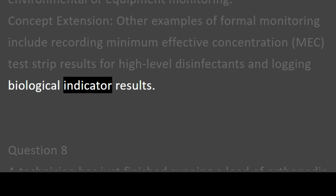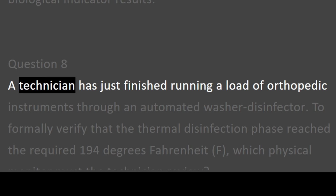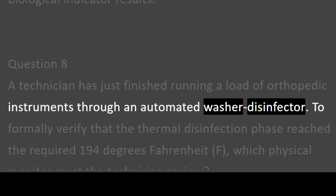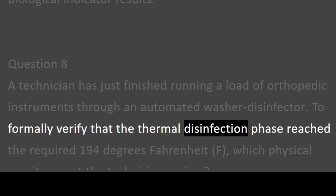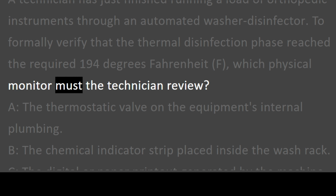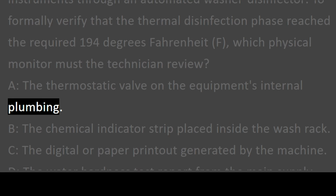logging biological indicator results. Question 8. A technician has just finished running a load of orthopedic instruments through an automated washer disinfector. To formally verify that the thermal disinfection phase reached the required 194 degrees Fahrenheit, F, which physical monitor must the technician review? A. The thermostatic valve on the equipment's internal plumbing.